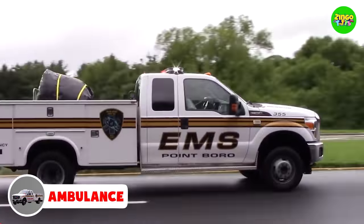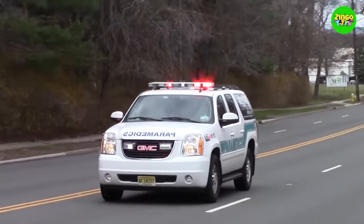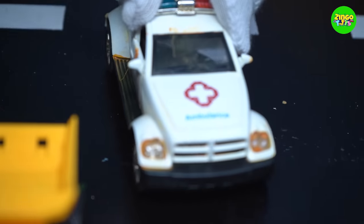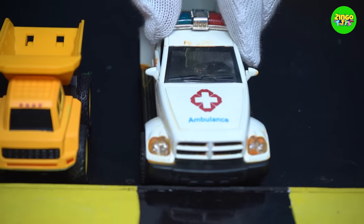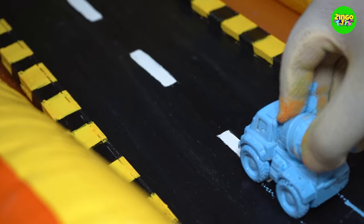Ambulance! If someone gets hurt, call an ambulance to take the person to the hospital. It has a siren and also has lights on its head. Time to check the next one.